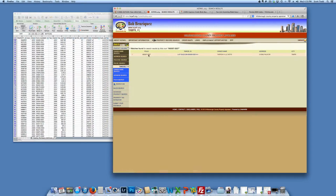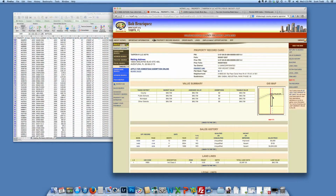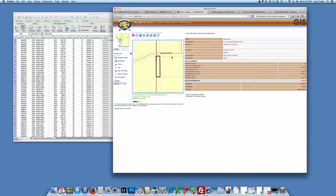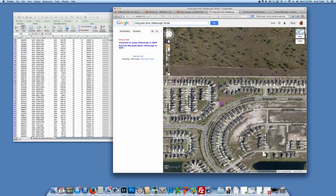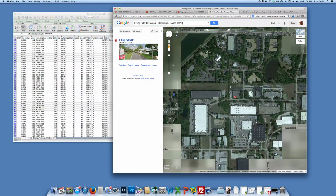And sure enough, here it is, and I can click on this, and now again I get an assessed value of $60,000, and it is common commercial property. It's vacant commercial property, not common, but vacant. And when I map this, it's on King Palm Drive, and you'll see that it's not given an address again. It's still 0, but now I would need to come over here and put in 0 King Palm Drive. And here's King Palm Drive.